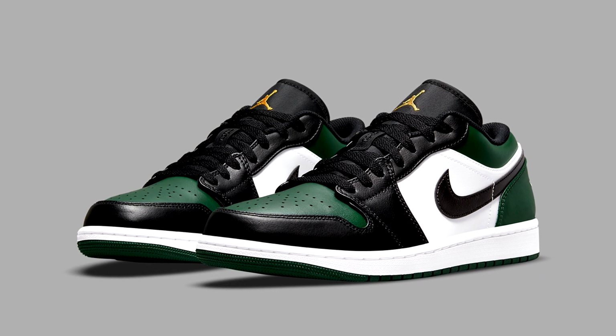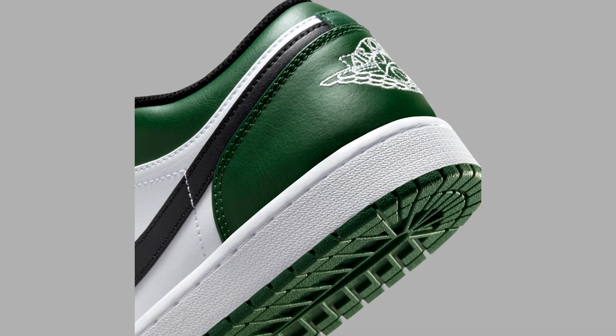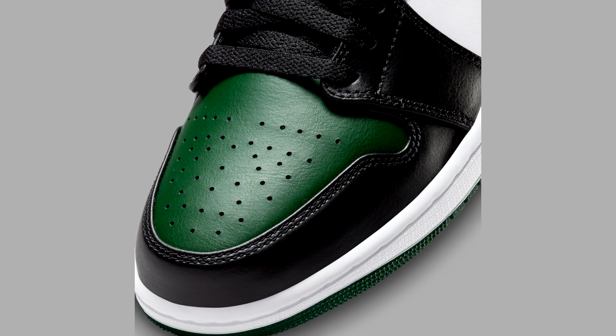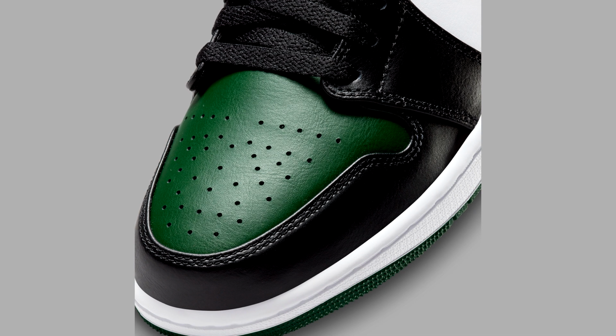So the first one is the green toe Jordan 1 low. That's what we're gonna talk about. Kind of sounds funny. Green toe Jordan 1 low. It feels like you got maybe like a fungus or something, or it's a collaboration with Shrek. But yeah, these still look really clean, regardless of the funny kind of name.